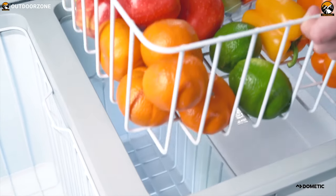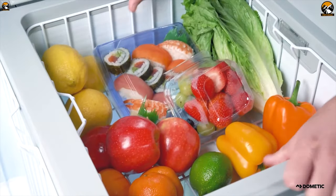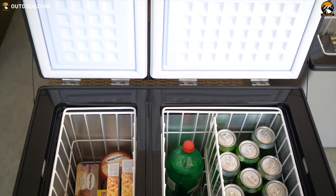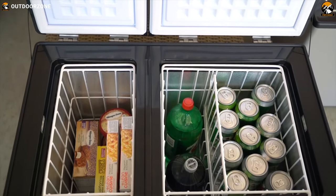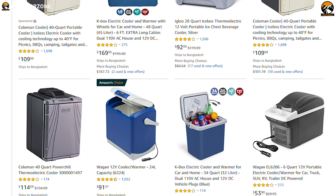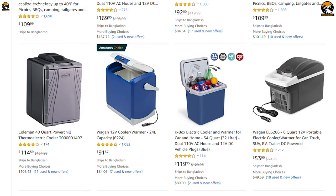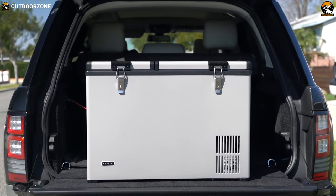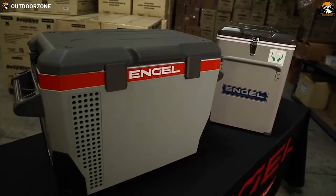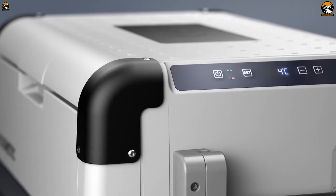If you don't want to miss out on the fresh foods on your trip, you must bring a power cooler for your camping that will keep your food fresh and drinks icy cold for an extended period of time. And choosing the best power cooler nowadays is very tough from a sea of great coolers. But don't you worry, because we're about to show you the top 5 best power coolers that will take your camping experience to a whole new level. So, without further ado, let's jump into the video.